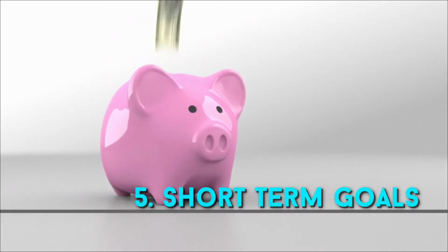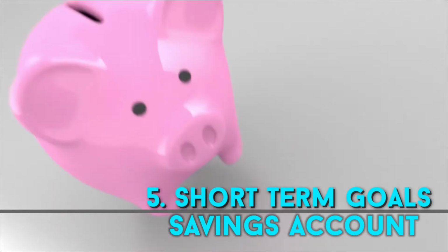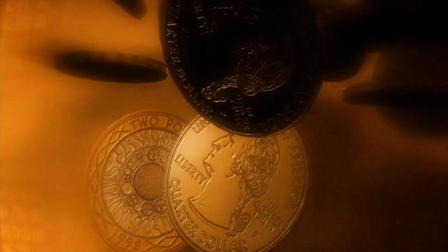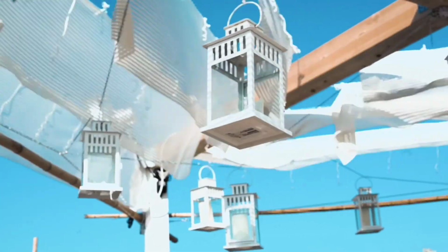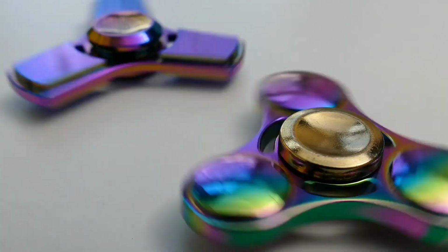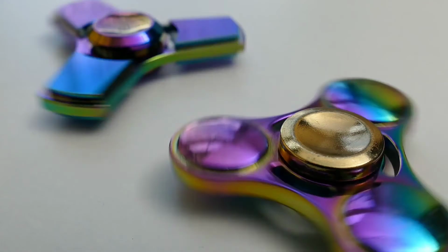5. Short-term goals, savings account. Saving the best for last are semi-immediate goals that they call short-term goals. These are kind of immediate as you will be saving for these wants within the next 12 months. Short-term goals can be a summer vacation, upgrading your tech, or even something you consider a luxurious expense.